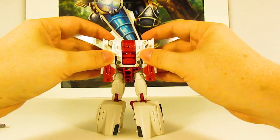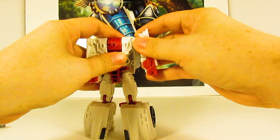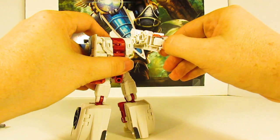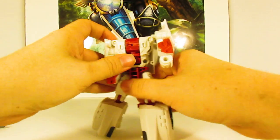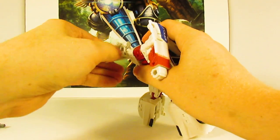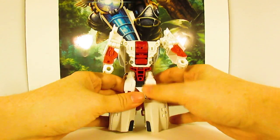Next step, you want to reach up here in the upper body. You just pull these out like so. You can raise this up, and right here, as you see, is his fist. Just basically gotta ratchet it out a little bit. Do the same on this side. You see the joint right there is really tight.